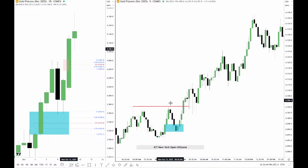And the only thing it's doing is dropping down into a discount array, order block, rallies up, clears it, and then leaves the body right there. That's officially running the liquidity here.